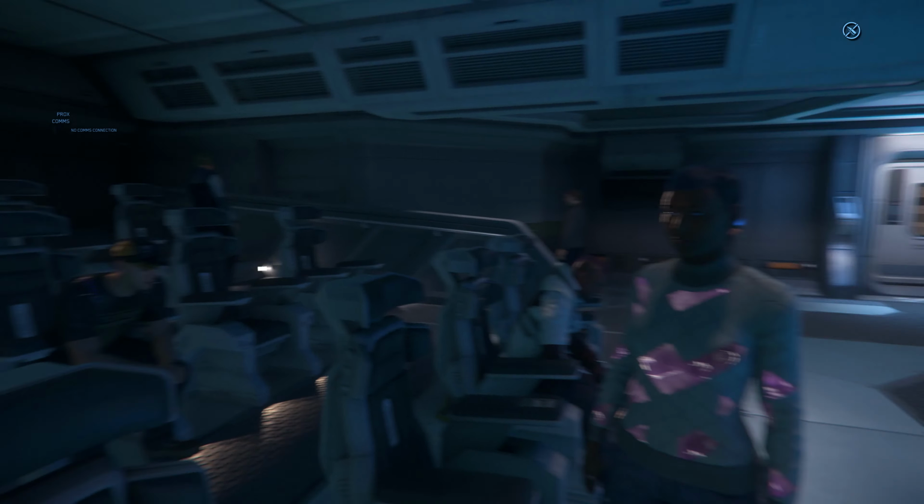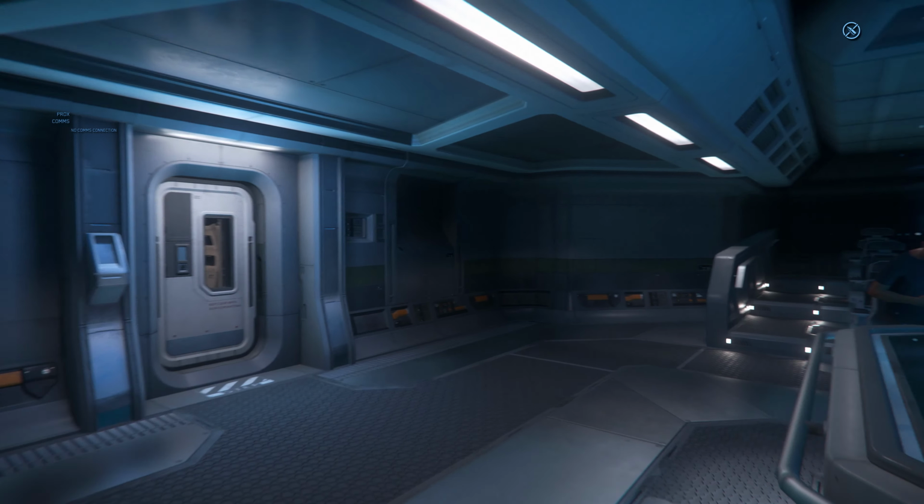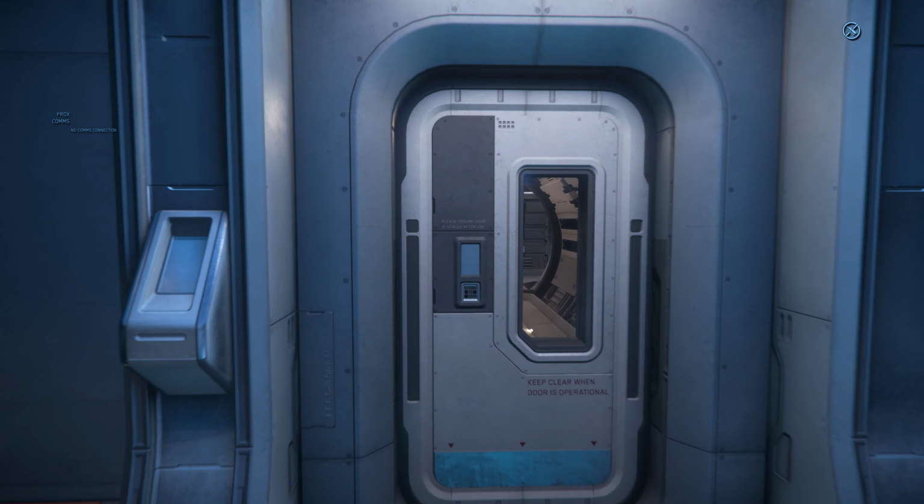Hello, welcome to the UEES Warhammer. This Javelin-class destroyer was originally built by Aegis Dynamics.